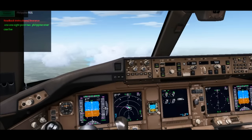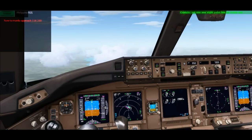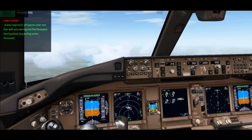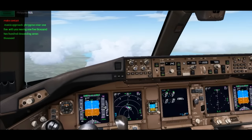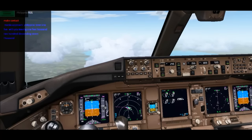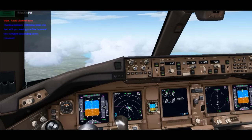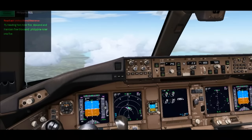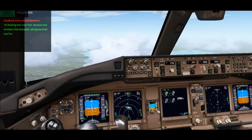118.2, Philippine 915. Set 118.2 on COM 1. Set. Manila approach, Philippine 915 with you, leaving 15,200, descending 7,000. Philippine 915, fly heading 095, descend and maintain 5,000. Expect vectors to ILS runway 06 approach, Ninoy Aquino International. Altimeter 2988. Fly heading 295, descend and maintain 5,000, Philippine 915.